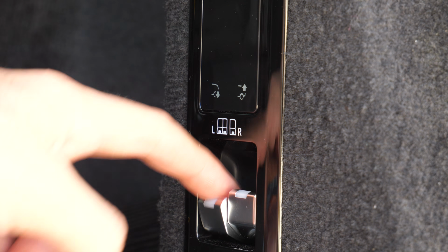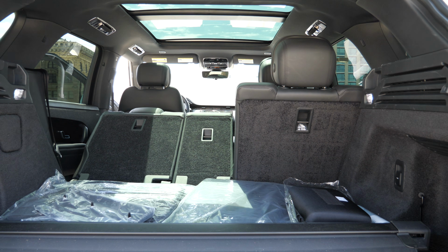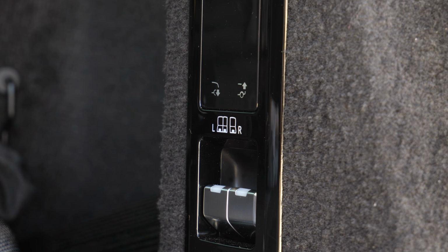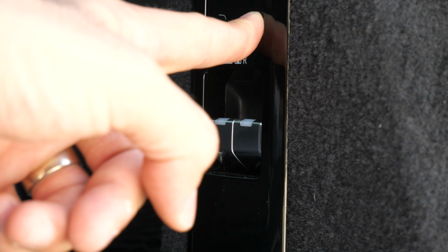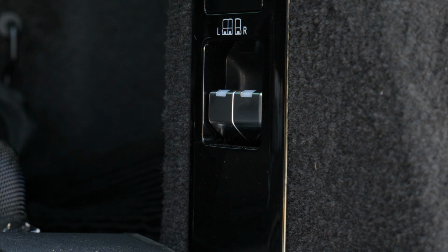Using these buttons in the trunk, you can electronically lower and raise the second row seats, and also these buttons here lower the rear end of the car using the air suspension. Two small, but in my opinion, very useful features.